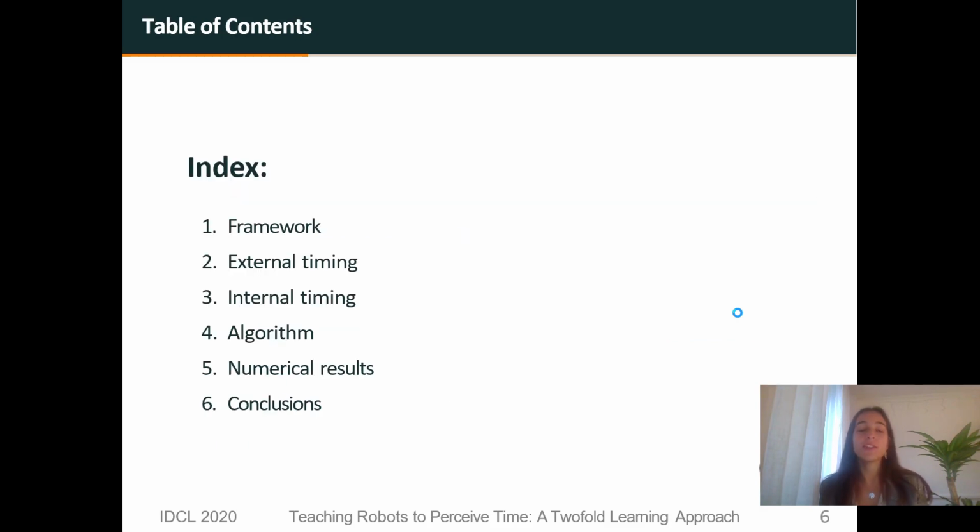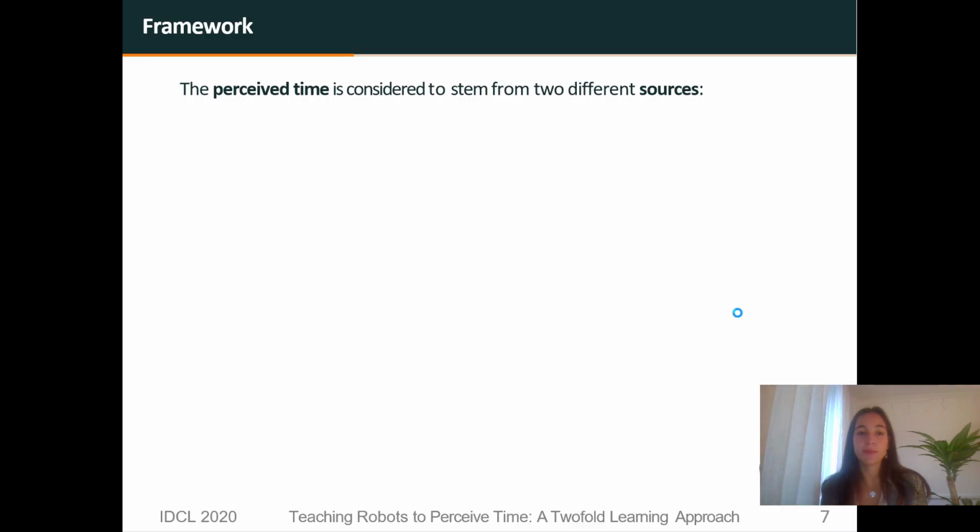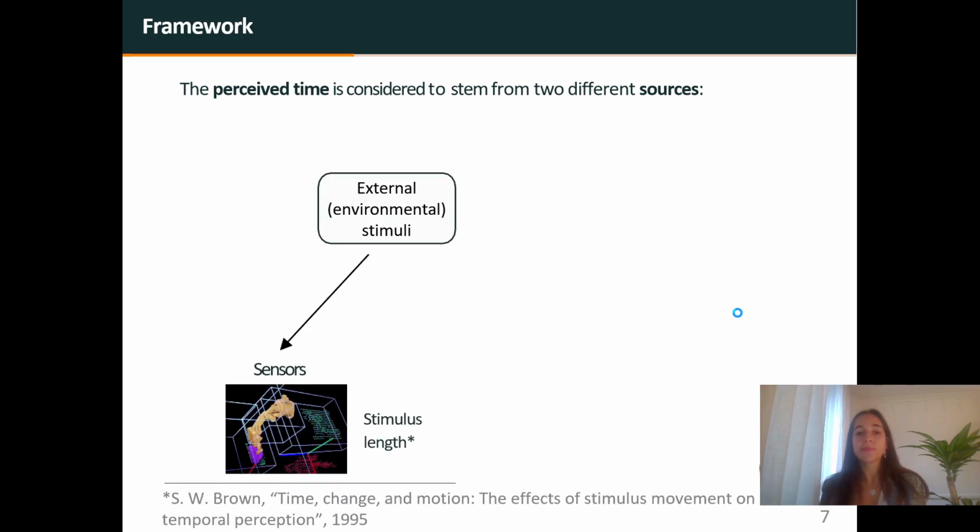So during this presentation, we'll start by presenting the framework we created to answer the previous question. And then we go into the two main components of this framework, the external timing and the internal timing. Finally, we present an algorithm to show how the framework works, and we conclude with some numerical results and conclusions. So let's start with the framework. We start by considering that the perceived time stems from two different sources. The first one are external environmental stimuli.